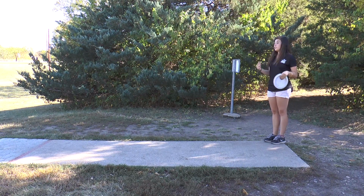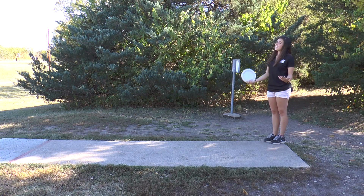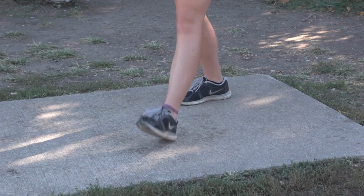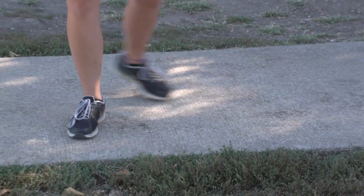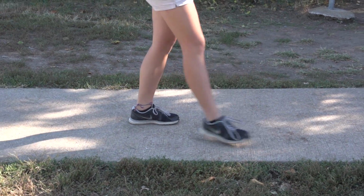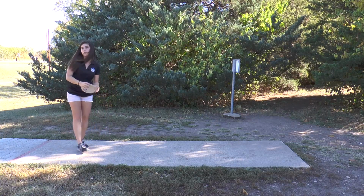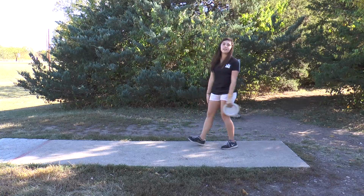And what I'm going to be doing to get my disc to do what I want is the X step. So I think most of you guys have heard of it. It's a simple couple of steps. I start with my left foot forward, and then I put my right foot kind of parallel with it. Then I cross my left foot back, and then I'm reaching far across, and then I come through. So you kind of make an X with your foot. And so that's how I get the momentum and power that I need to execute the shot that I want.